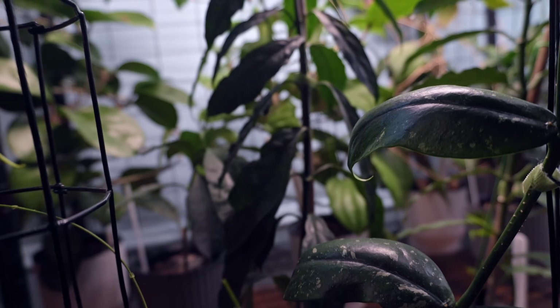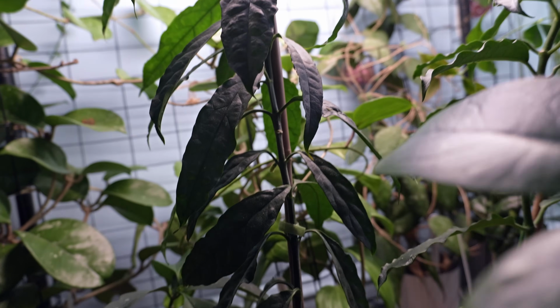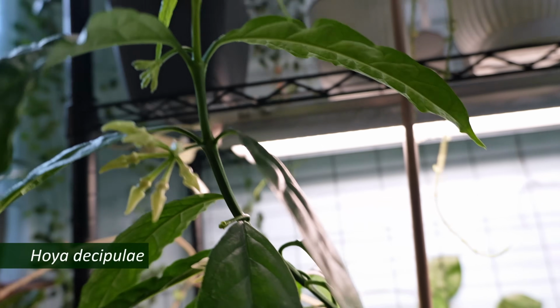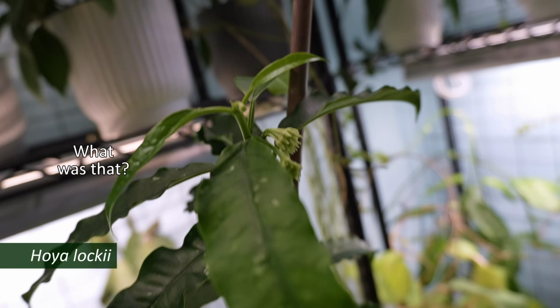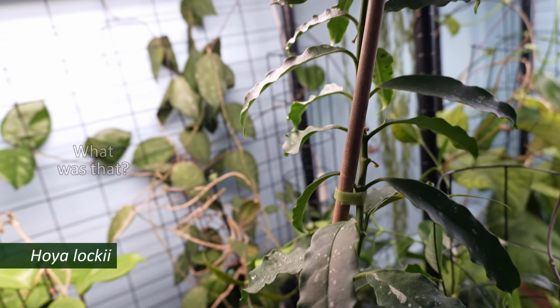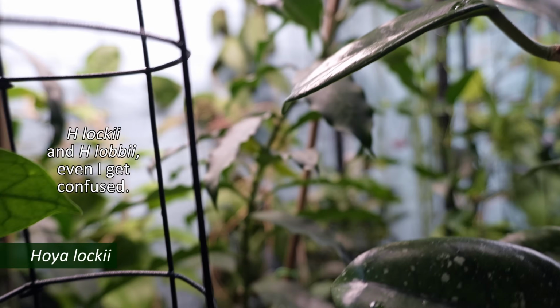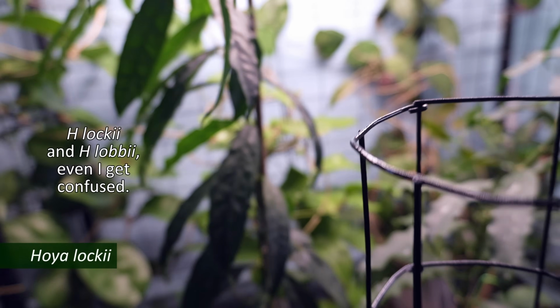And because these shelves are adjacent to another set of shelves, there's a lot of very nice fallout light on the floor here too. So let's take a look at the plants that live in the vicinity of the front of the shelf. And there's some others that live in that neighborhood. One of them is my Hoya decipule. And next to that is this giant Hoya lobii, which is getting close. Both the decii and the lobii are getting close to 1 meter tall.